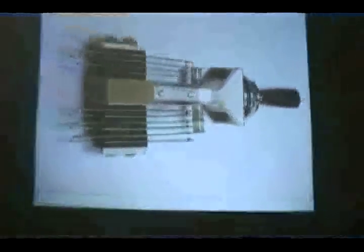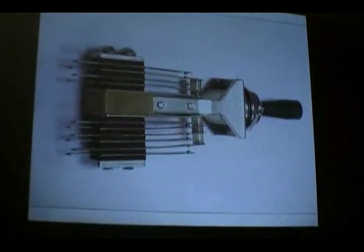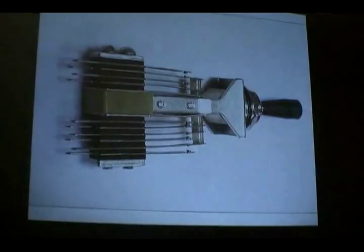Next slide. This is one of the principal switches on the link console, and the reason I put this up is that that is a complicated logic device. Each of these contacts, there are instructions in the manuals to carefully adjust the spacing of those contacts, so that as you flip the lever down, the contacts open and close in the right order. So when you flip that switch, you're actually doing a fairly complex set of instructions just in moving the bat handle. Next one.